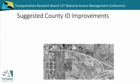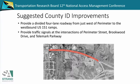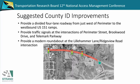So what were the suggested improvements after we started looking at this? Well, one was to provide a divided 4-lane highway east of Perimeter Street to the westbound ramps. I highlighted it in red there. So a 4-lane divided roadway, and then provide traffic signals at the intersections of Perimeter, Brookwood, Telemark Parkway, and then a modern roundabout over at the interchange, basically at Lillehammer Lane and Ridgeview.